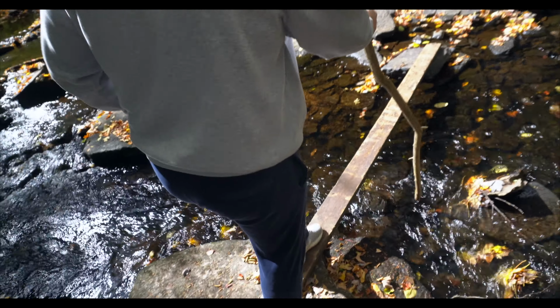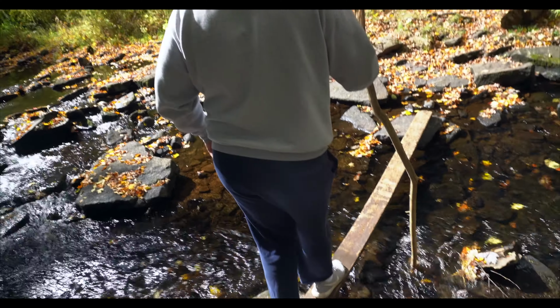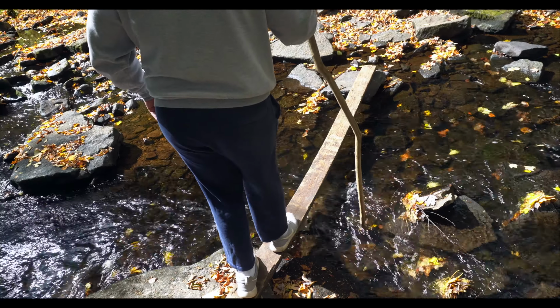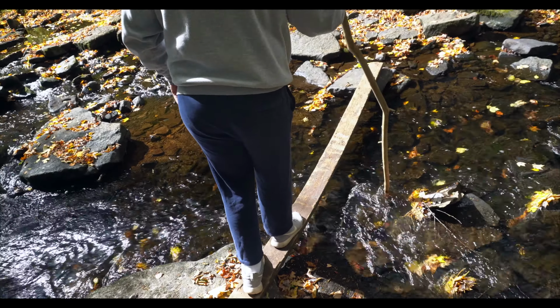You really got, like he said, just don't step right in the middle. What do you mean right in the middle? No, just in the middle of wood, not in the middle of the rock.